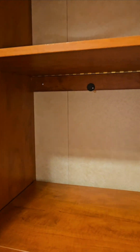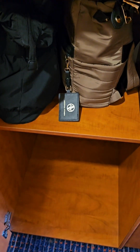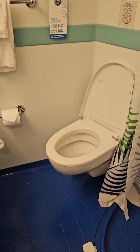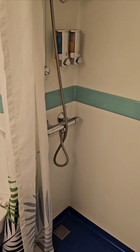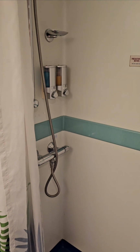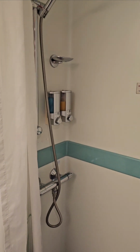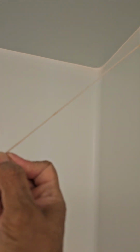Here we have another closet. Shower. This is the toilet. Small but tidy. We have hair conditioner, or hair conditioner, I'm sorry, body wash, shower head. Ooh. This here is a line. You can hang your clothes up after washing.